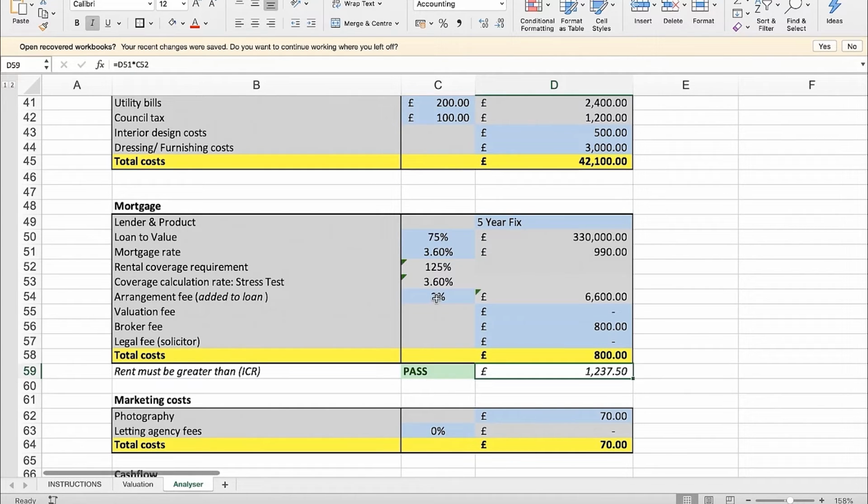Then you have the arrangement fee, which is typically 2%, which is £6,600 in this case. But this is not money you have to pay upfront. This is built into this loan of 75%. So even though you have this, you don't typically have to pay this money, cash in hand. This is simply built in as part of your loan.